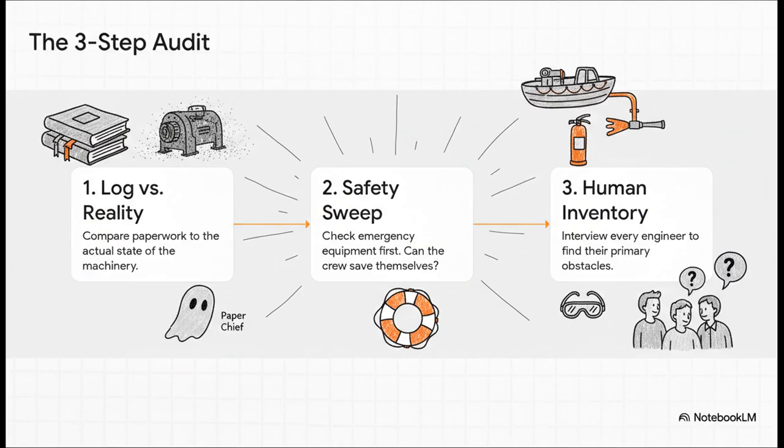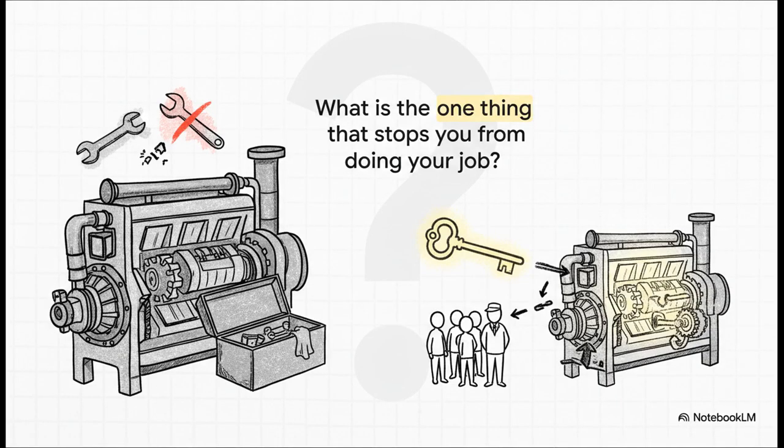And third, the human inventory. You sit down and talk with every single engineer on your watch. And when you talk to them, this is the magic question. Forget asking about the main engine for a minute. You ask them this: what is the one thing that stops you from doing your job right? It's amazing what you'll hear. Maybe it's missing tools. Maybe it's spare parts that only exist on paper. Maybe it's just a lack of trust. The answer to this question, well, that's where you'll find the root of all your problems.